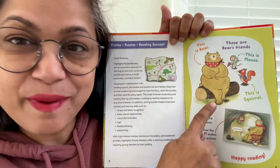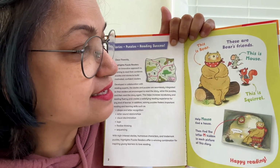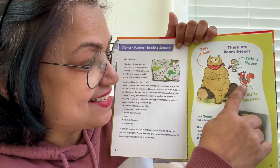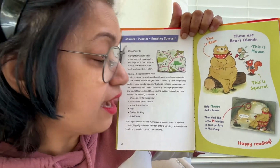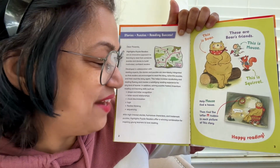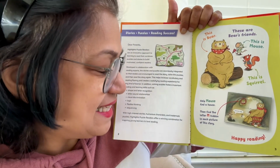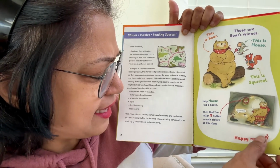This is Bear. These are Bear's friends. This is Mouse. And this is Squirrel. Help Mouse find a house. Then find the letter M hidden in each picture of their story. What do you think? Are we ready to find the letter M?